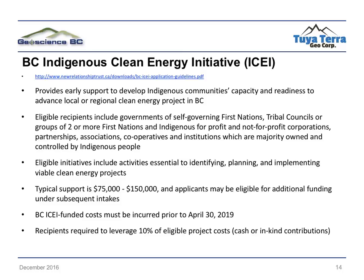And typically the support for this program is about $75,000 to $150,000, but applicants may be eligible for additional funding under subsequent intakes. The BCICEI funded costs must be incurred prior to April 30th, 2019. And the recipients are required to leverage 10% of eligible project costs, so that's something to keep in mind.